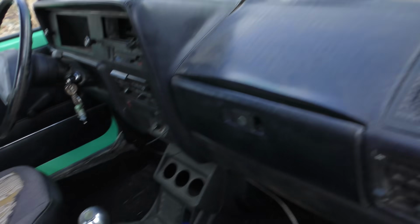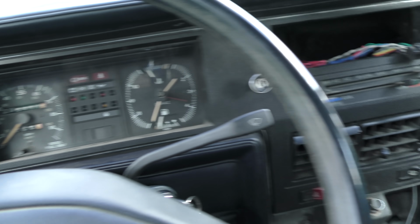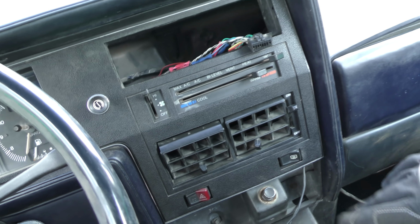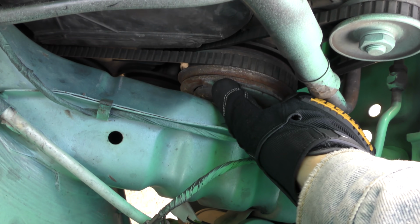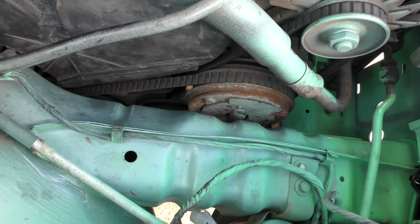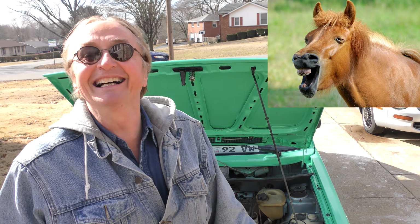And when you get inside, they're noisy cars. If you want quiet, don't buy one of these. It's an econobox car, very little insulation, basic instrumentation. Typical old Volkswagen. At one time, this one even had air conditioning. As you can see, the air conditioning compressor has locked up a long time ago. But it is a German car, so it has heat.